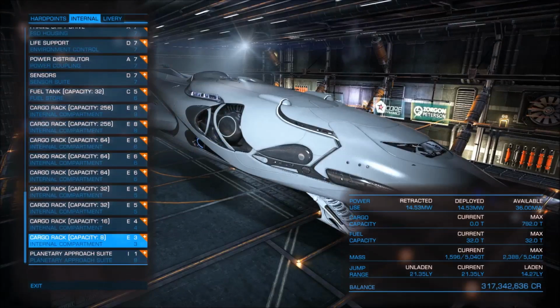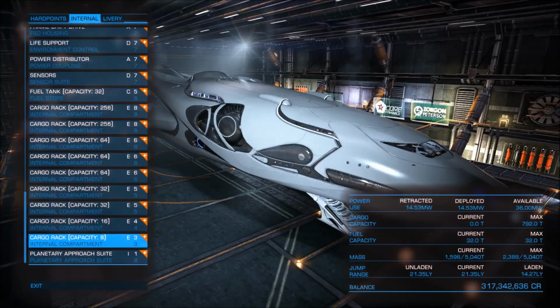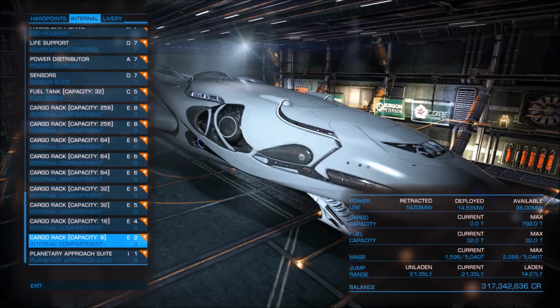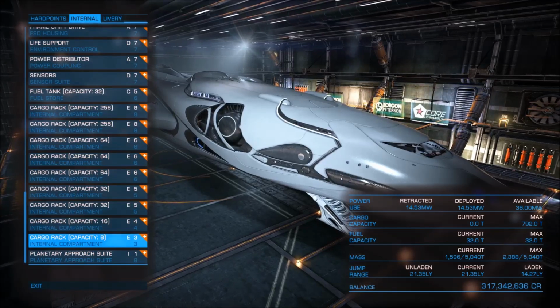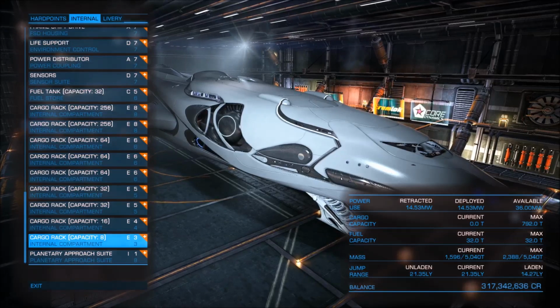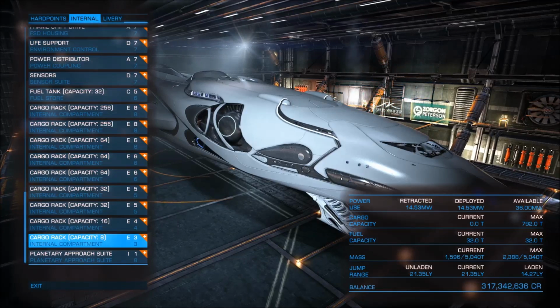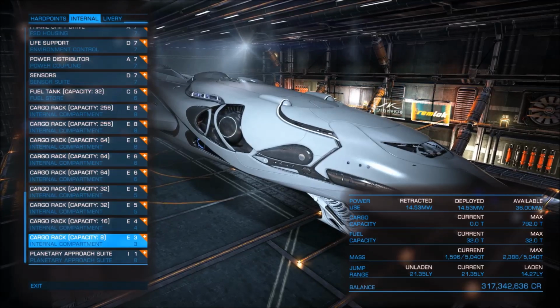The Cutter now, with only cargo racks equipped and also the fuel tank downgraded to capacity 32, has the amazing cargo capacity of 792 tons, which is the best in the game, and a laden jump range of 14.27 light years. So we are gaining almost 300 tons of cargo capacity, but we are only losing around 2 light years. It seems that it is a very nice trading vessel.